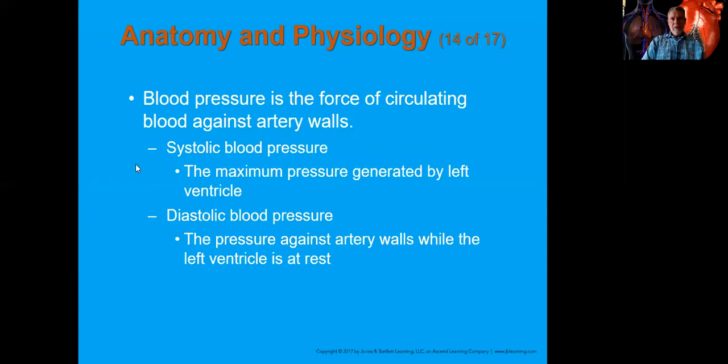So blood pressure itself, again, and you've been taking blood pressures for a while, systolic and diastolic blood pressures, right? We've got those 2 numbers. The systolic should be up here while your diastolic should be down here. Well, why? Because the systolic pressure is the maximum pressure that's going to be generated by the left ventricle. We also can consider this the heart when it's at work. The diastolic is the pressure against the artery walls while the left ventricle is at rest, right?